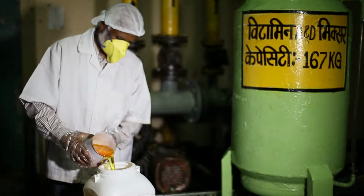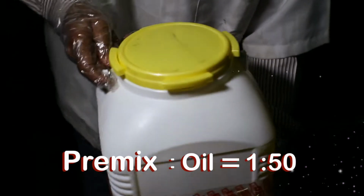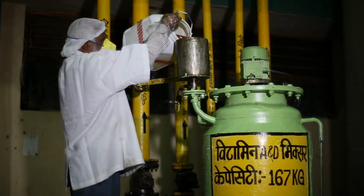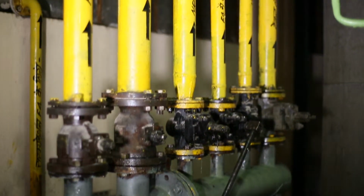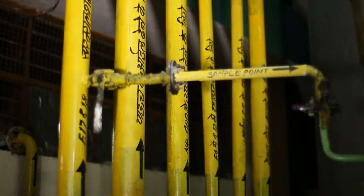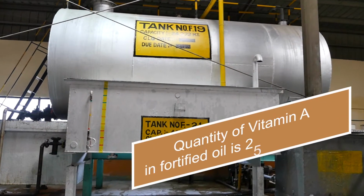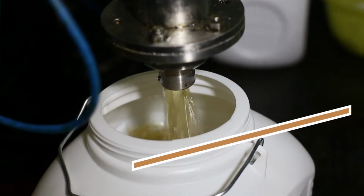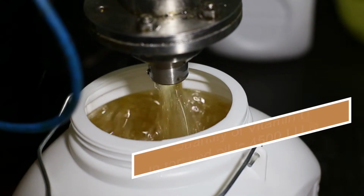Depending upon the requirement, mix the premix and oil in the ratio of 1:50 to make a pre-blend in the churning tank or vitamin tank. From here, it is mixed with oil in the storage tank for 30 to 40 minutes. Oil fortified in this way has 25,000 IU vitamin A and 4,500 IU vitamin D per kilogram.